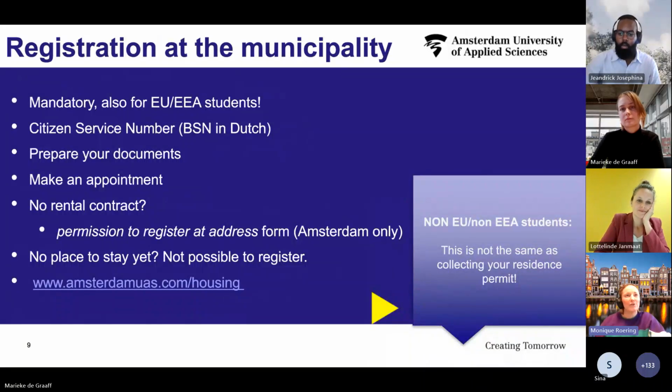So you've moved into your new home, then the next step is registration at the municipality. In the Netherlands, you have to register at the city or town where you're going to live, and this is mandatory. It must be done as soon as possible after your arrival. It is free of charge, but it's good to know that it's mandatory for everyone, so also for the EU students.